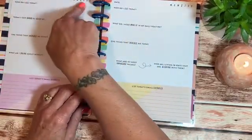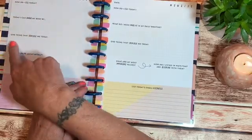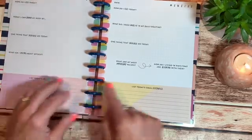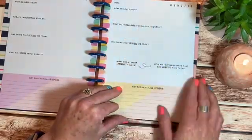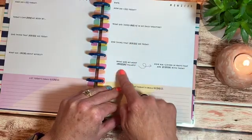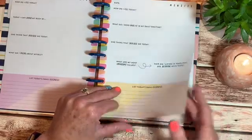Okay, so how do I fill my day? You can pick which day of the week it is. How do I feel today? How can I honor my body? One thing that inspired me today. What am I loving about myself? And then list today's small victories. Okay, that repeats. What do I need more of in my daily routine? What are my most important values? How am I living in ways that are aligning with them?